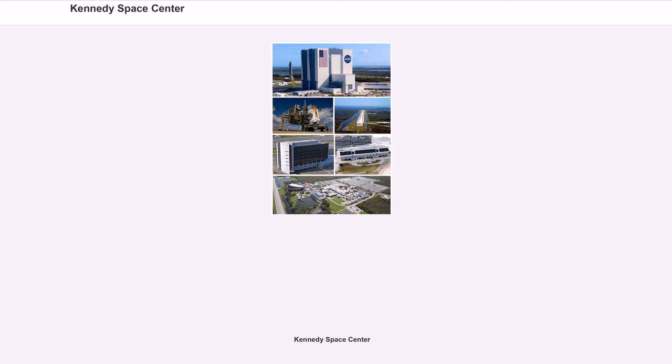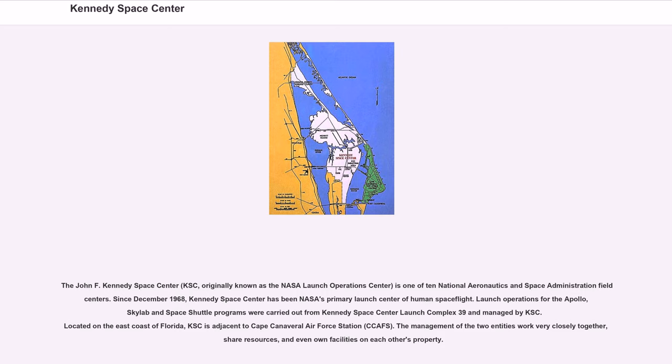Kennedy Space Center. The John F. Kennedy Space Center, KSC, originally known as the NASA Launch Operations Center, is one of 10 National Aeronautics and Space Administration field centers. Since December 1968, Kennedy Space Center has been NASA's primary launch center of human spaceflight.